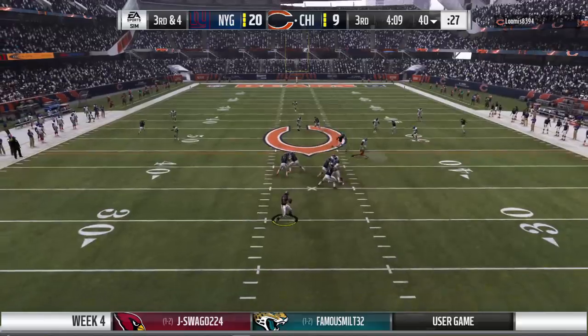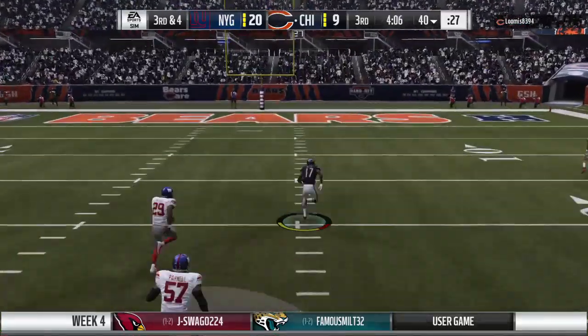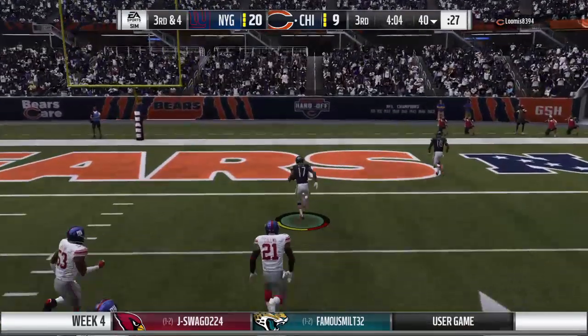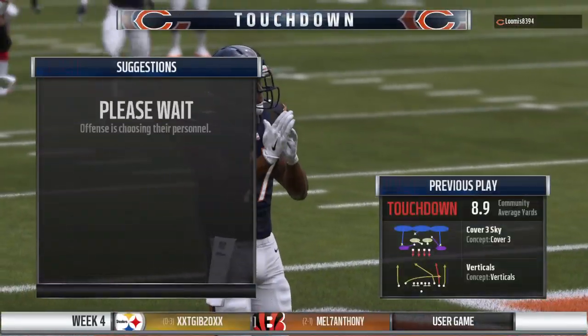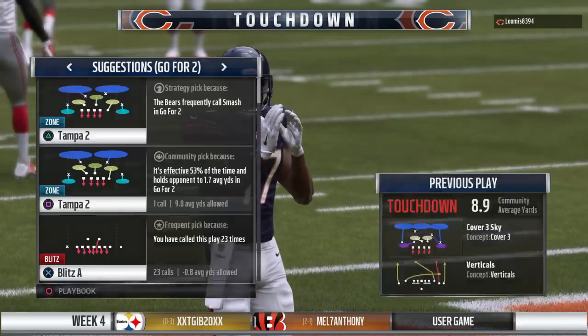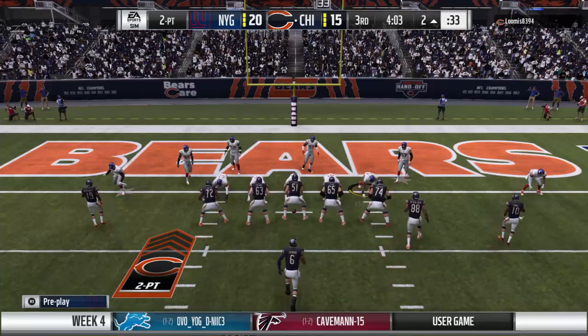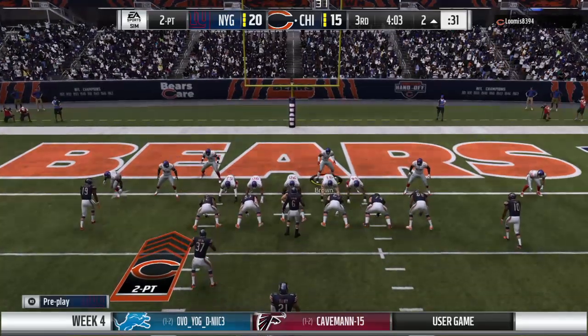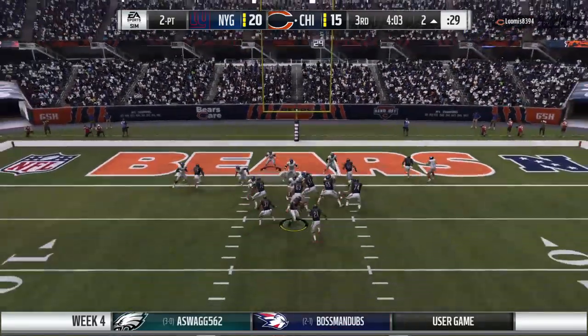From the gun on 3rd down, Jackson going up top for Miller. And that's caught inside the 30. Touchdown, Chicago. Anthony Miller, his first touchdown on the year. And the Bears draw a bit closer. So on 3rd and medium, they dial up the pass, and it works to hit the end zone.